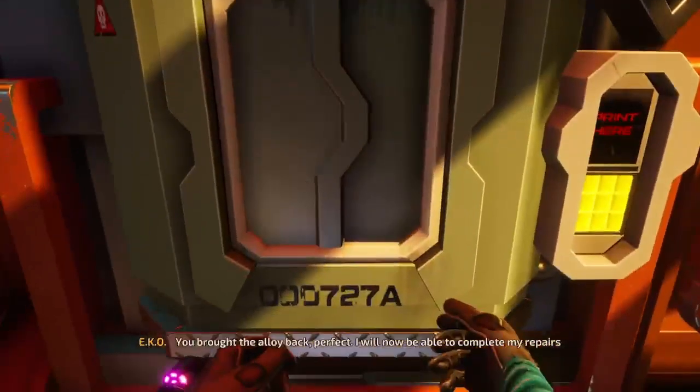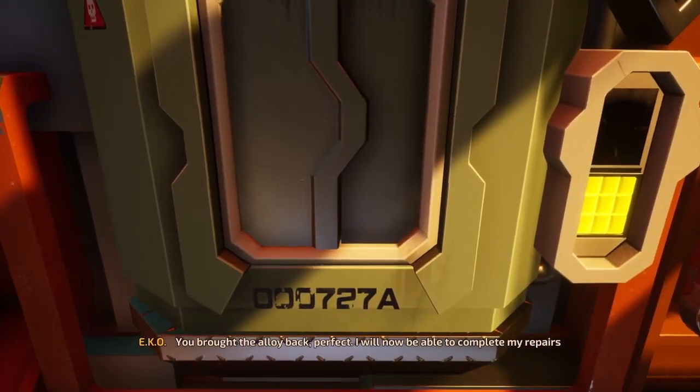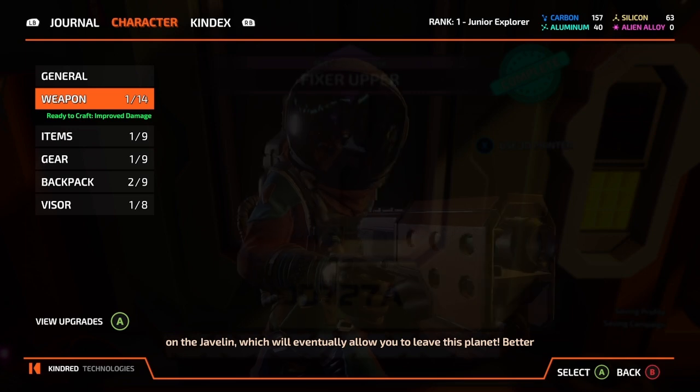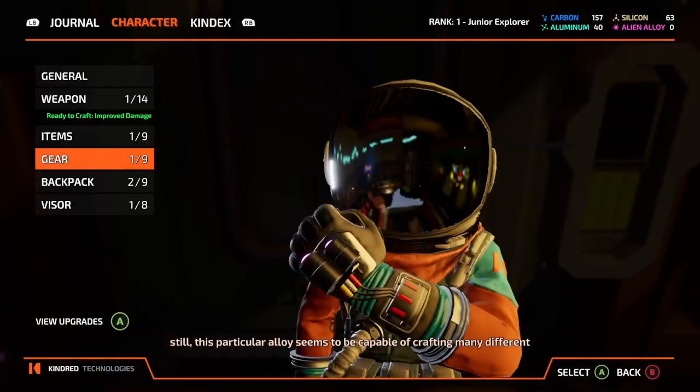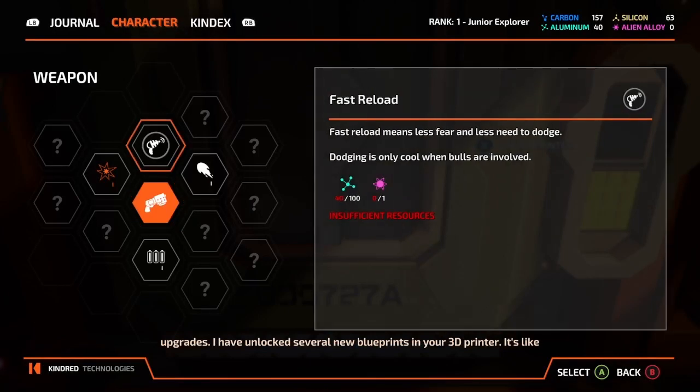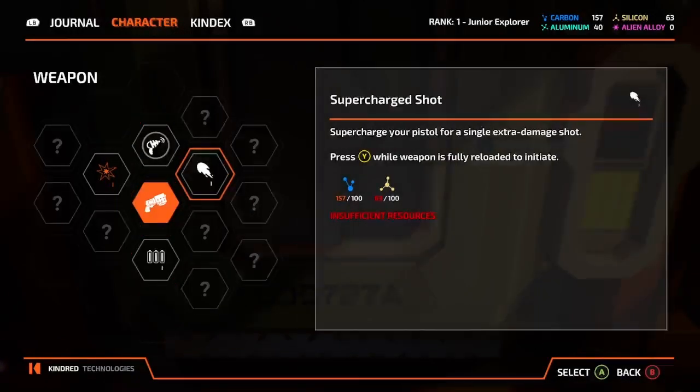You brought the alloy back. I will now be able to complete my repairs on the Javelin, which will eventually allow you to leave this planet. Better still, this particular alloy seems to be capable of crafting many different upgrades. I have unlocked several new blueprints in your 3D printer. It's like Christmas over here.